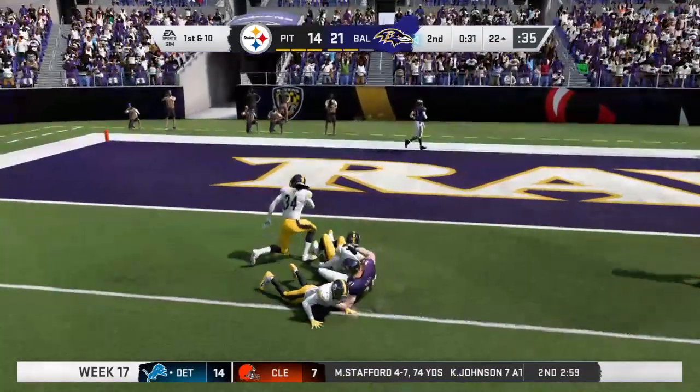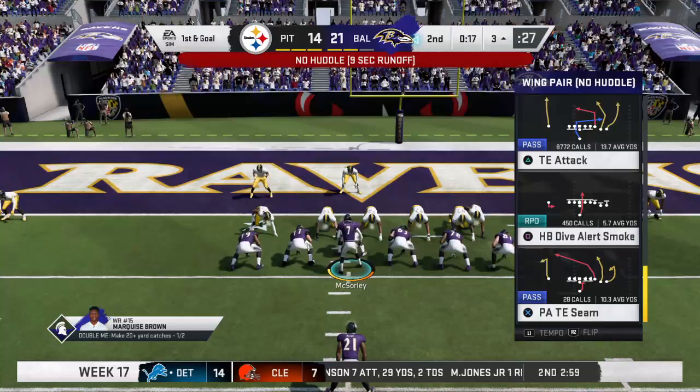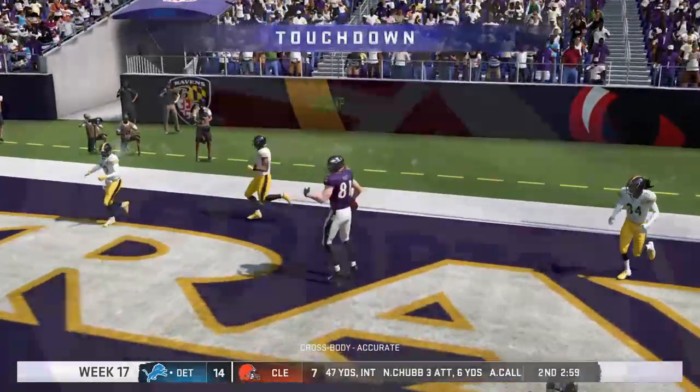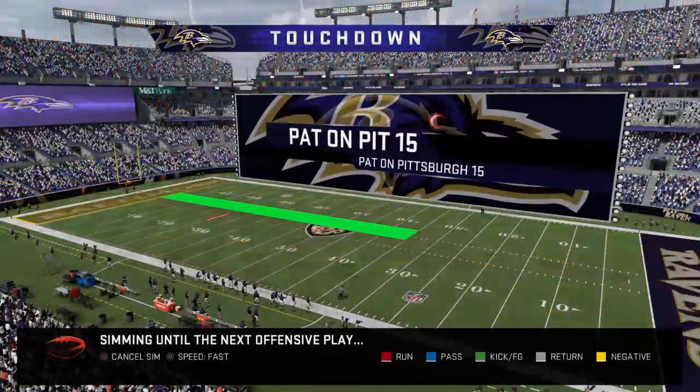That is caught at the 7. And stopped a few yards shy of the goal line at the 3. Another big gainer that time. This one goes for 19 yards. Steps away, and he will find Hurst in the end zone. Touchdown, Ravens.